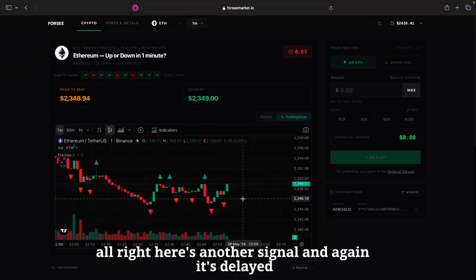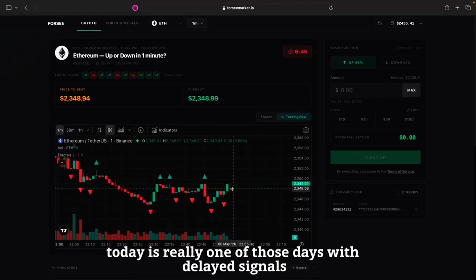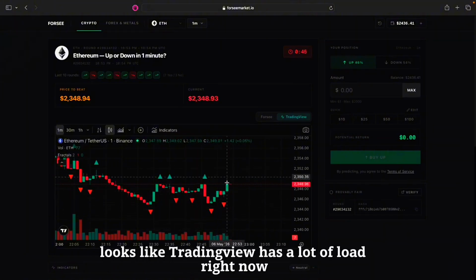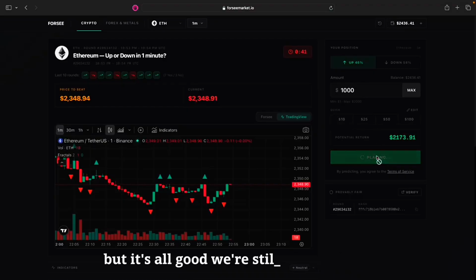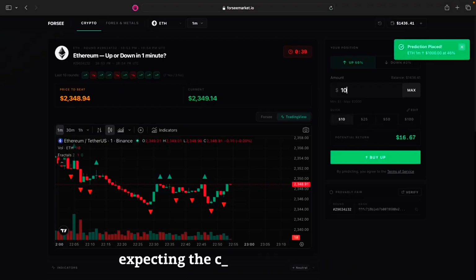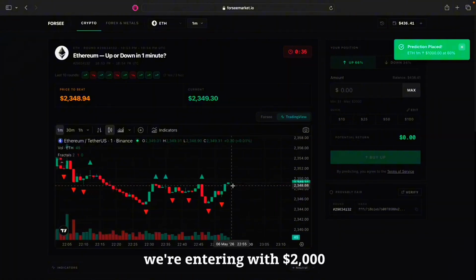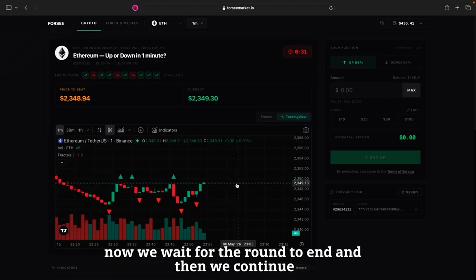All right, here's another signal. And again, it's delayed. Today is really one of those days with delayed signals. That happens sometimes. Looks like TradingView has a lot of load right now, so the indicators are lagging a bit. But it's all good. We're still going to enter expecting the chart to go up. Again, we're entering with $2,000. All right, now we wait for the round to end, and then we continue.